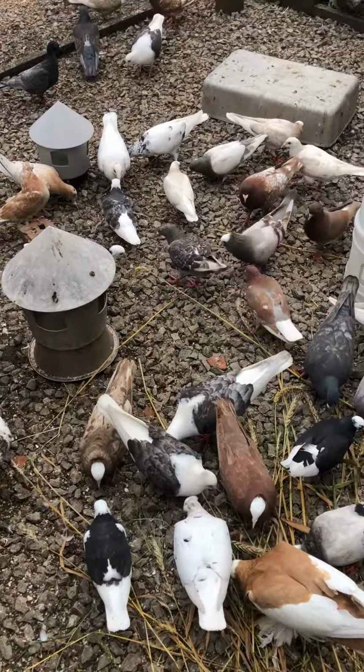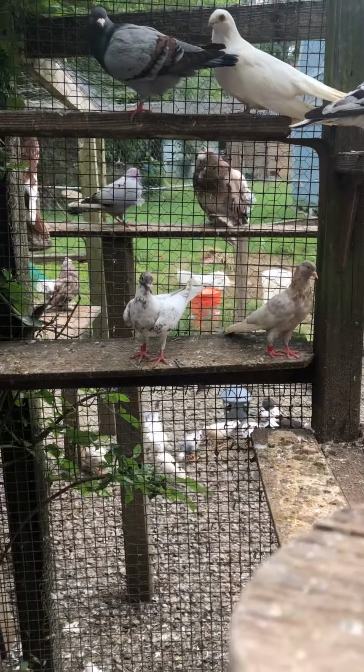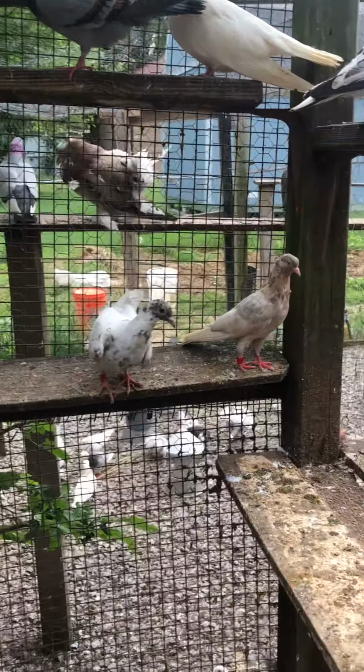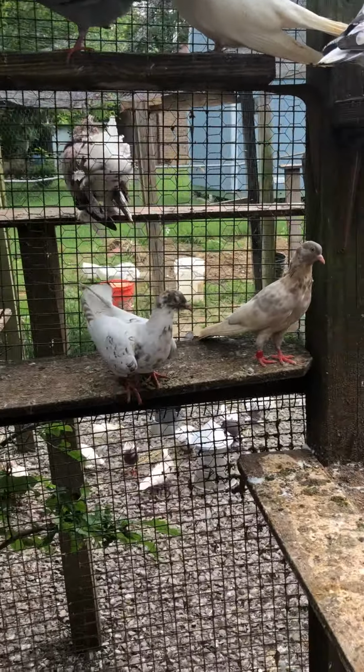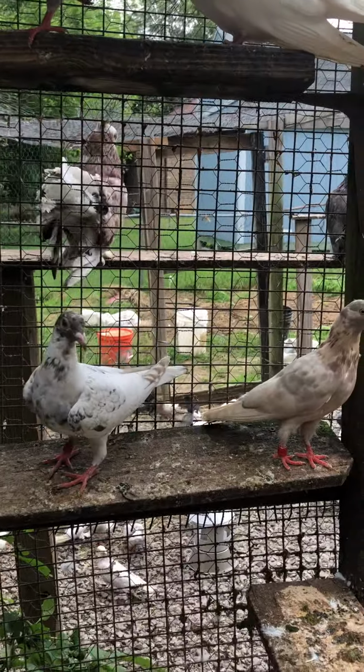But there's a beautiful bristle dilute toy stencil baby. Oh, that's going to be a hen. That's going to be a nice hen. It's going to look really good after the molt.